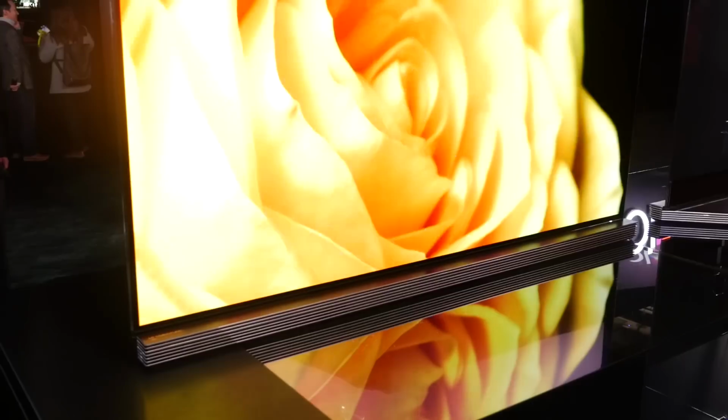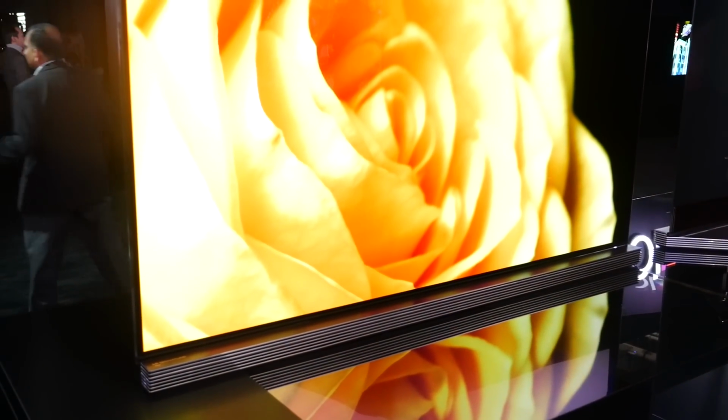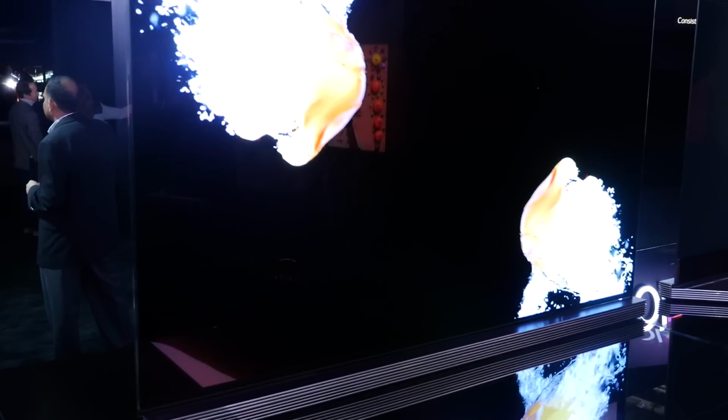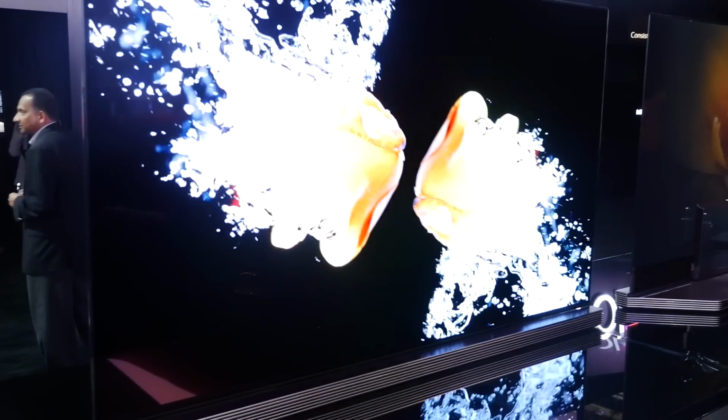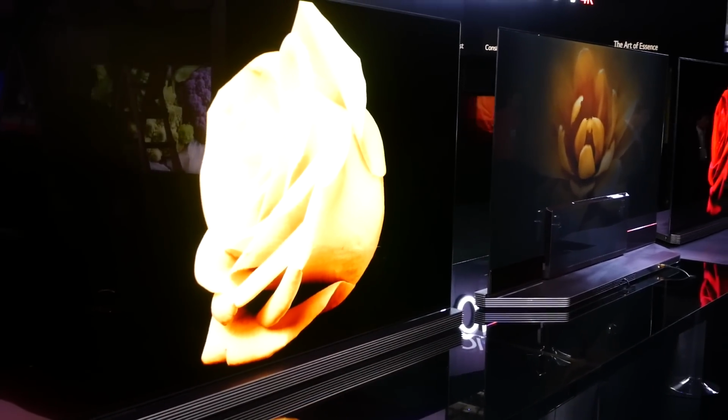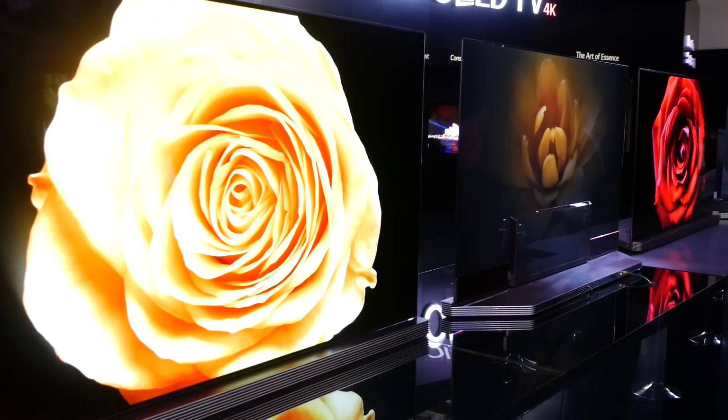Our E6 model will be available in the second week of April, in 65 and 55-inch. B6 and C6 will be slightly later. The B6 particularly will be around mid-May, and that's again 55 and 65-inch, and then the C6 will be available a little bit earlier than that, towards the end of March.